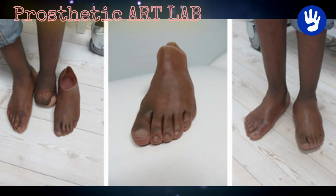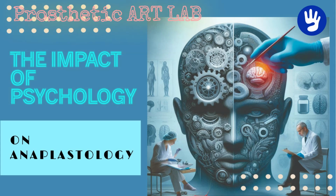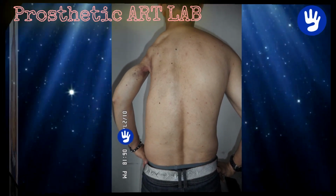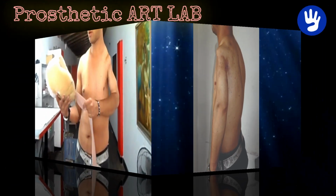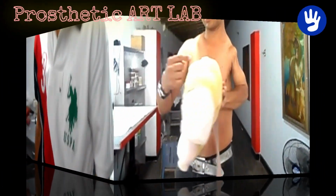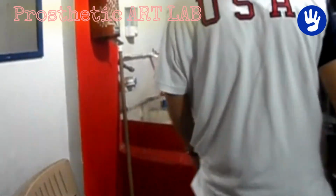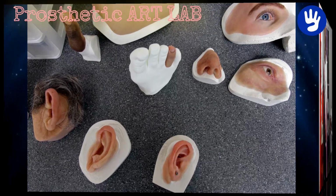However, despite these advances, it is estimated that only about 10% of its total potential has been explored. This discipline is not limited to aesthetics but also addresses functional and psychological aspects, helping patients regain lost quality of life and self-esteem. Continuous evolution in the use of biocompatible materials, 3D printing techniques, and advancements in biotechnology allow anaplastology to offer increasingly sophisticated and personalized solutions. Personalized prosthetic rehabilitation can be an ideal alternative to surgical reconstruction, offering definitive solutions or partial support in complex and prolonged restoration processes.